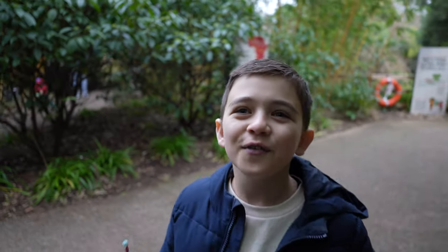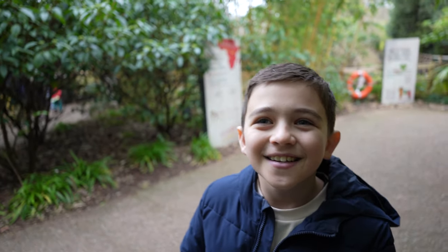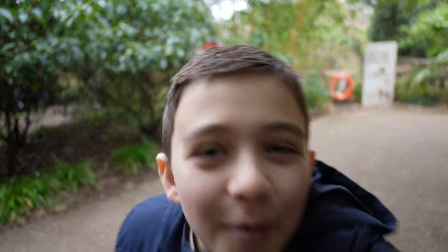Wait, I've got a good joke. What's the scariest plant in the forest? Oh, I don't know. What is the scariest plant in the forest? Bamboo. That was a good joke there from Finn. And Prim is pretending to be a panda and trying to eat the bamboo. Actually trying to eat it, which is quite worrying.